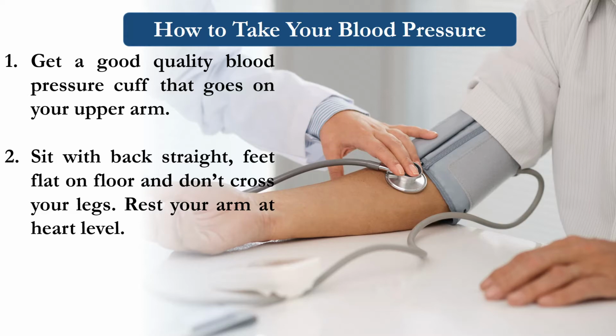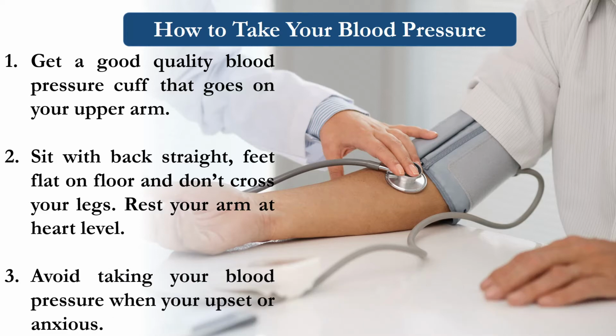The ideal position is to sit in a flat back chair with your feet flat on the ground, legs uncrossed, and arms supported and resting comfortably at heart level. I also remind my patients to take the blood pressure when you are relaxed. It's supposed to go up when you are anxious or in pain.